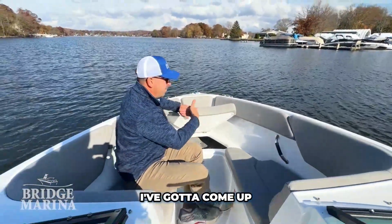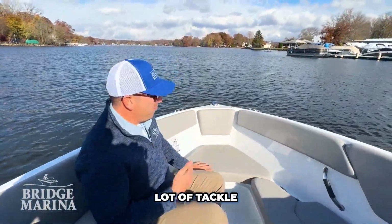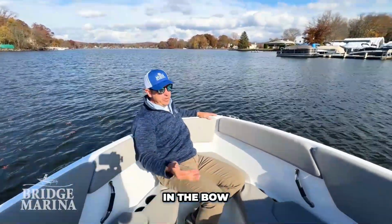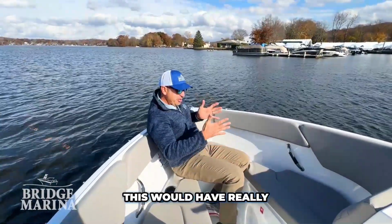Same with the anchor locker, which I'm not a huge fan of, because in order to deploy my anchor, I've got to come up over my seats. It is large, it will fit a lot of tackle, but in order to take it in and out, I do have to bring it up over my seats. I'm not a big fan of this design. I would have much preferred something up here in the bow, but I guess they had to give, because if they had the storage up here, this would have really shortened the bow area.